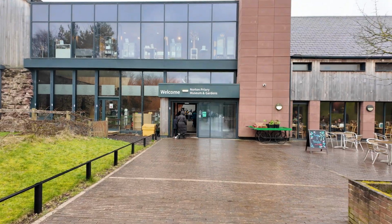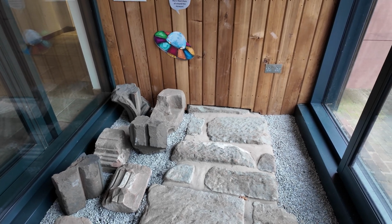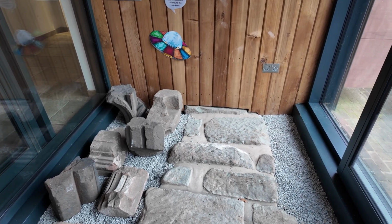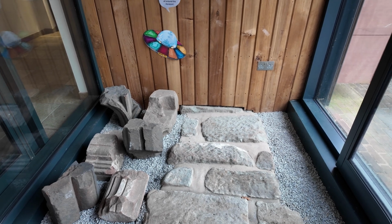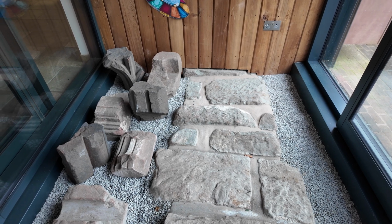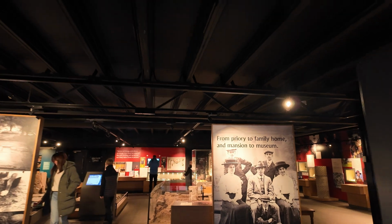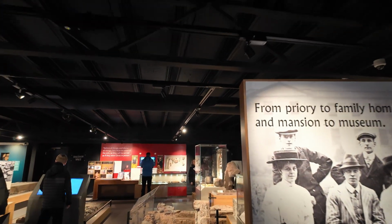Norton Priory Museum and Gardens. So this is the most excavated medieval monastic site in Europe. So this is an original medieval wall. And no, I wasn't here when it was built. So this is the ground floor exhibition here at the Priory.